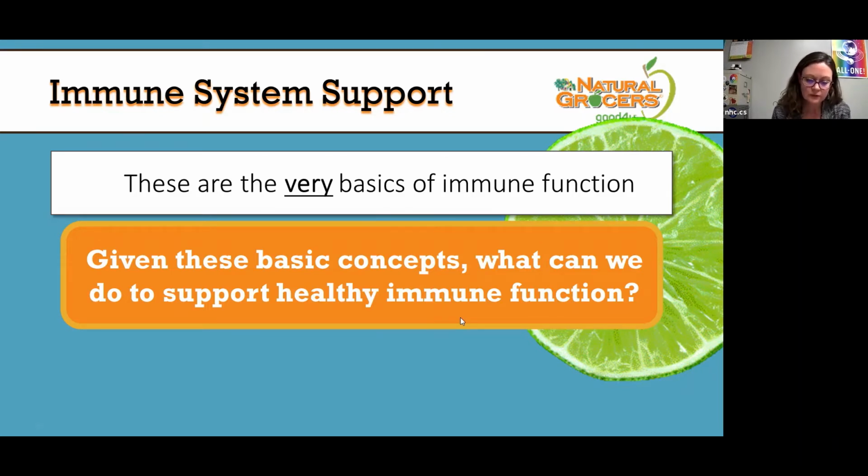So first off, there's a lot of research regarding the interplay between nutrition and the immune system, or what they call immunonutrition.